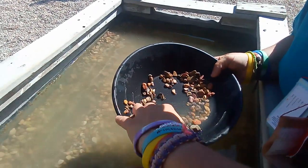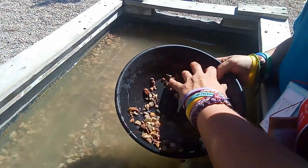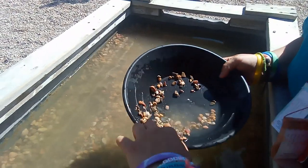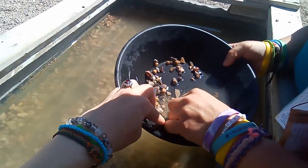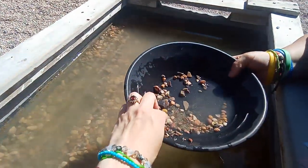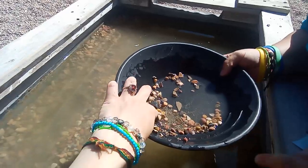Do you see any sparkly pieces? Ooh. Here's a bunch of little dust. What about over here? Yep, there you go. What about anything over here? Do you see any more gold?